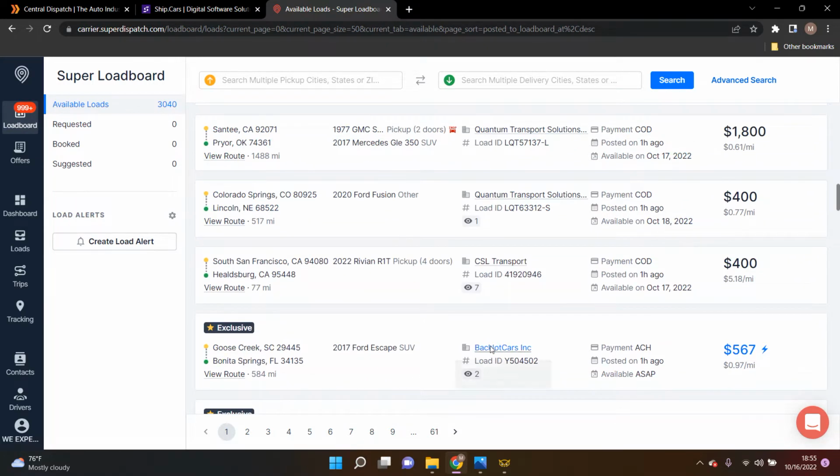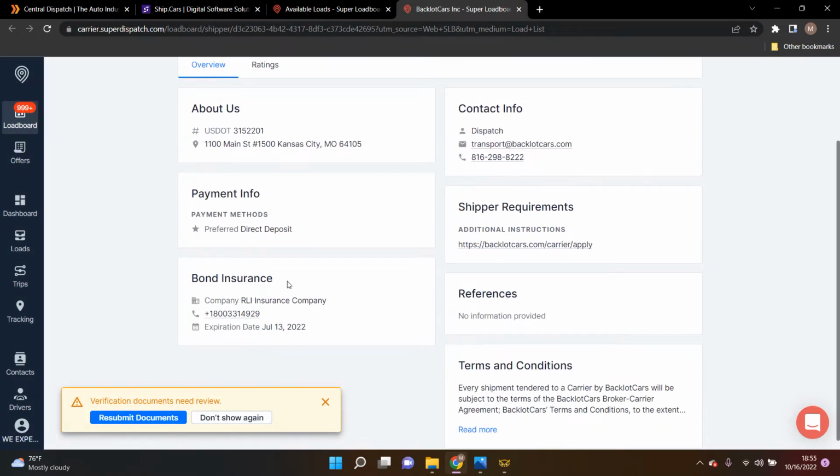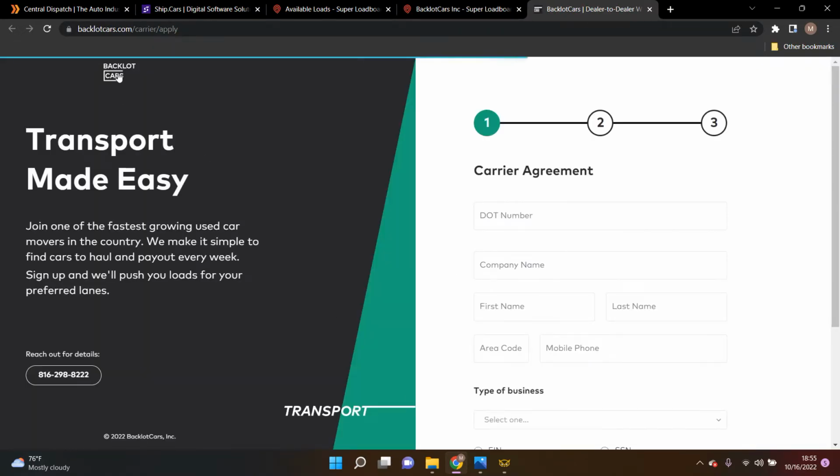To get signed up for them, obviously, you'll go to their website. Let me see if I can find it right here. Backlot Cars. The carrier agreement. Most of them use RMIS, and then some of them have My Carrier Packet. Those are systems that a lot of the brokers signed up with, where you already got all your information in there, your insurance information, and they'll send you the one for their company, and you will have to fill it out and send it back to them.